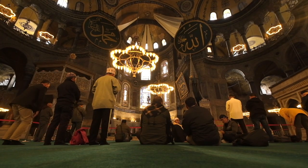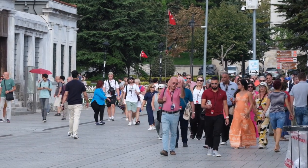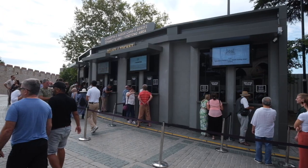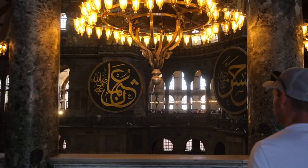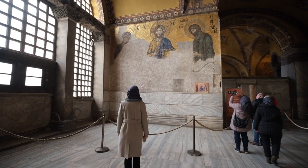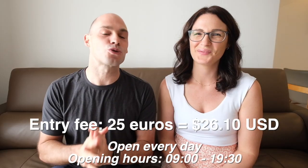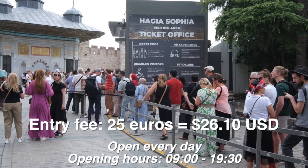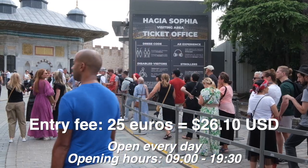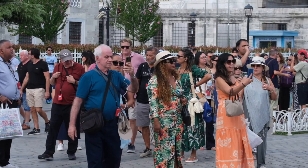active mosque again. Hagia Sophia is the most popular site in Istanbul, averaging tens of thousands of visitors per day. When we first came to Istanbul, it was actually free to visit, but now non-Muslim foreigners must purchase tickets, which gets you access to the mezzanine level. From here, you can see some beautiful Byzantine mosaics and look down to the prayer sanctuary below. The entry fee is 25 euros per person, and the line can get pretty long depending on when you plan to visit. In fact, the area around Hagia Sophia can become unbelievably crowded at certain times.